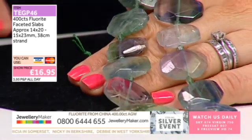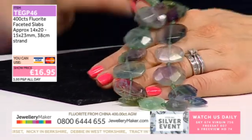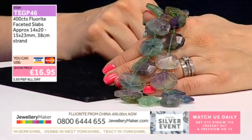And there we go, that's that. Well done, lots of people multi-buying on that. Well done, Stephen. You've just got 3 lots of that strand there. I think if you've got a design in mind as well, the clarity of those is amazing.